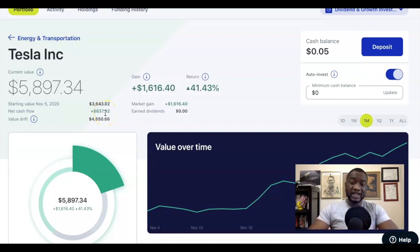That's the amount of money that I paid, that I purchased shares of Tesla stock. So roughly about 1.1 shares this week. But yeah, I purchased $637 for this month. So this month we've seen a huge gain in Tesla stock, $1,600 this month alone.